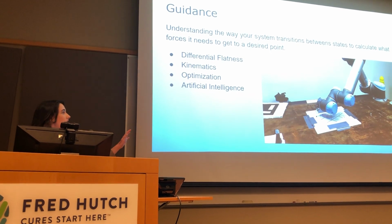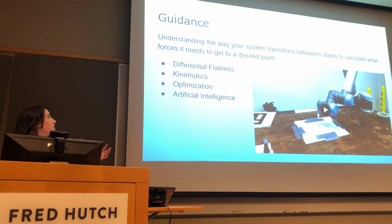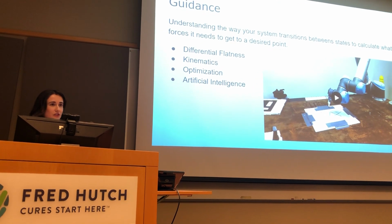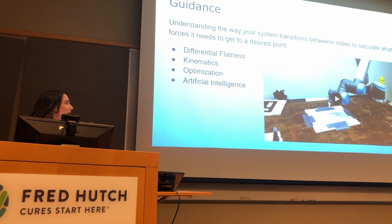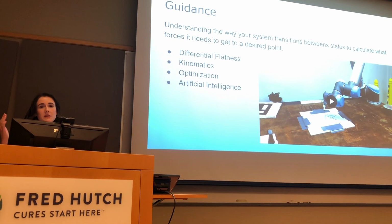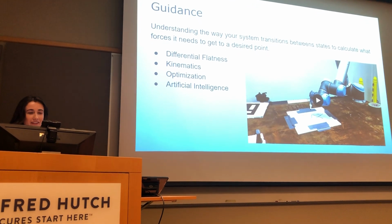And then using this very physical understanding to actually calculate what sort of forces or inputs you need to apply to get to your desired point. So there's a few different techniques that you could use. Differential flatness is something where you can parameterize your system. So if you have a few different states, maybe you can express them all in terms of one, because it's way easier to control one thing than it is to control 4 or 5.